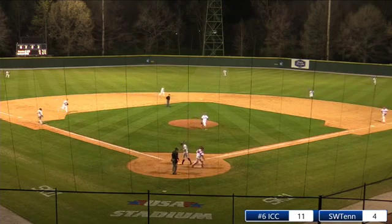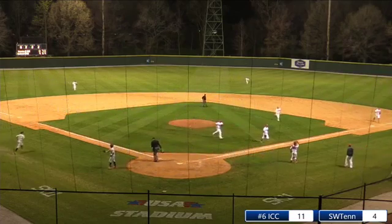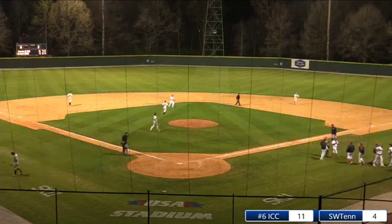And there's strike 3. A beautiful pitch there on that outside corner. Got him looking to end the inning. So the Indians score 3 runs on 3 hits, no errors, and 1 left on base.